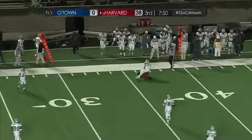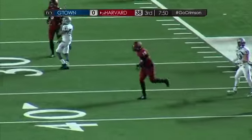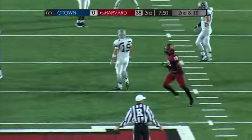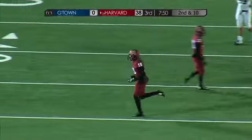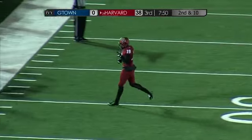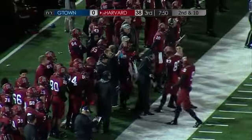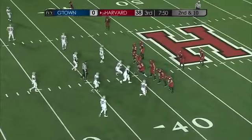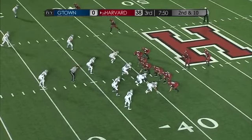Hush lofts it over the head of the intended receiver this time, looking for John Van Allen III. Hush demonstrating his arm strength, though. He's throwing across the field. When you're going from one hash mark to the other, that's the toughest throw to make at this level, and it still had a lot of steam on it, too much, in fact, but he has great arm strength, and that will play well as the season goes on.